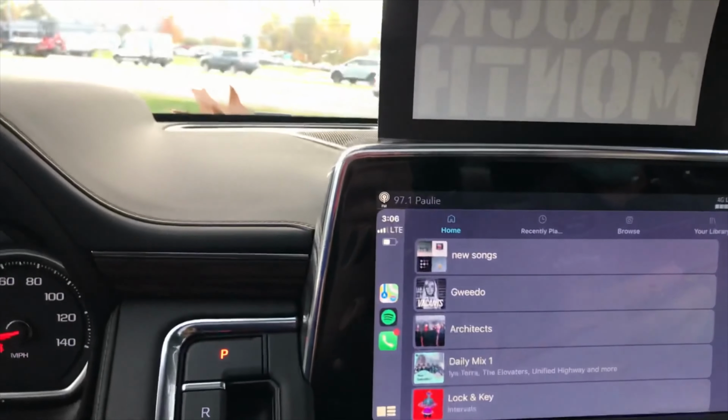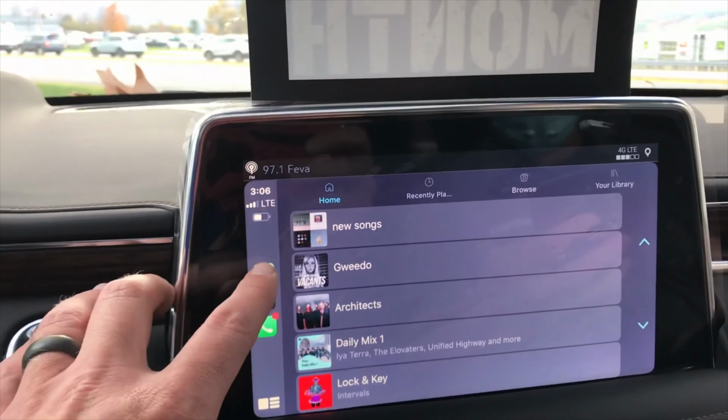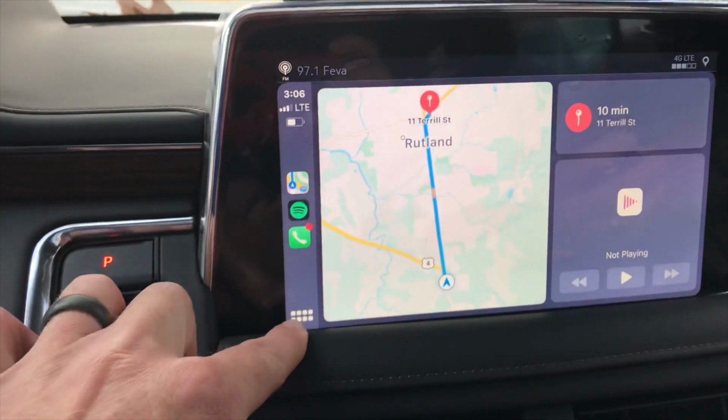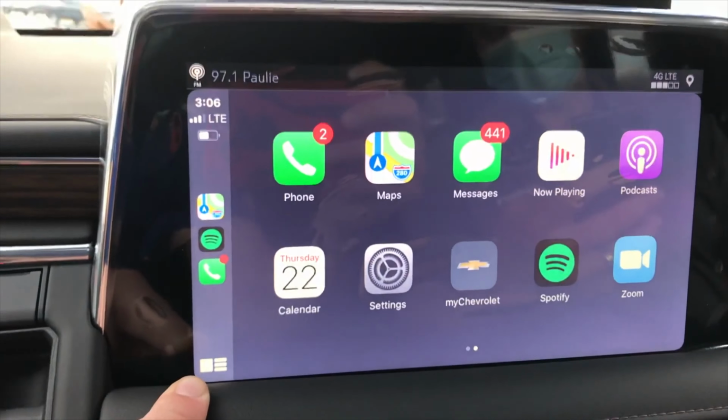Now new for this year is wireless Apple CarPlay and Android Auto as standard. So even on the base model Tahoe, you can project your phone right onto the screen and get Google Maps, Spotify, Waze, whatever your favorite apps are, right on the screen.